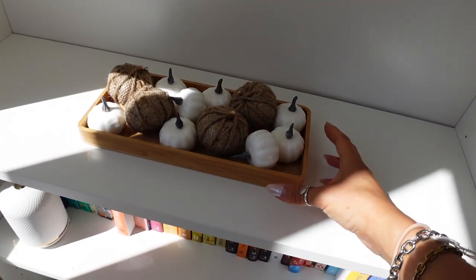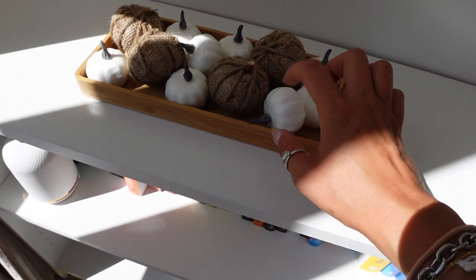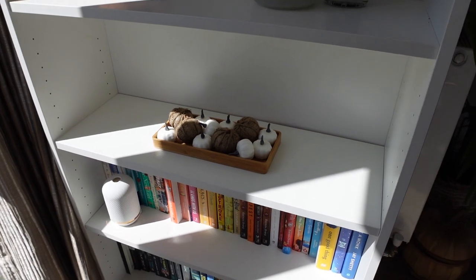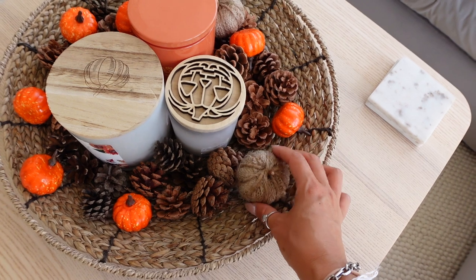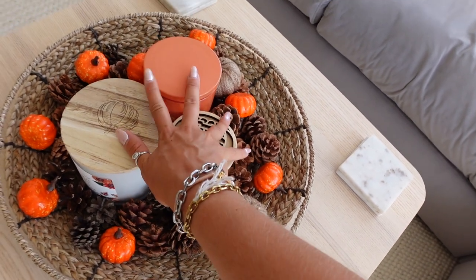And then this is a little tray from, I have no idea where, with the little pumpkins that I got from Amazon last year. So they came in a big pack with these ones and some orange ones. But I just thought it was a cute little addition to have little pumpkins in a tray. And then I've put the orange ones and the excess ones just in here with the pine cones, which we picked up in the woods last year, alongside some of the candles as well.